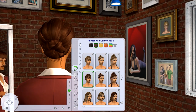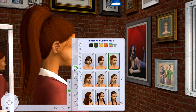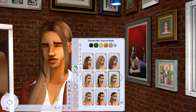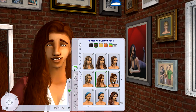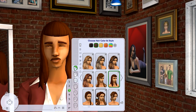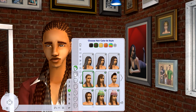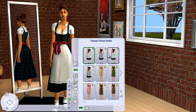Ooh, love this one. I think we really have a great selection of hair this time around. As for clothes, I have these four dresses.